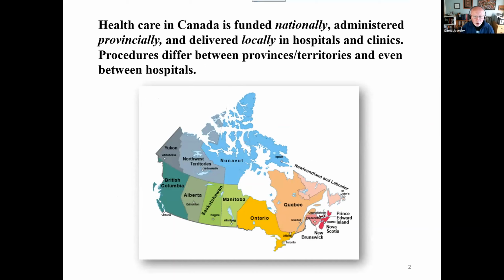So Canada, a huge country and a rather decentralized country. So things are very complicated for healthcare. Healthcare is funded primarily through the federal government nationally, but the administration of healthcare is left to the individual provinces and territories. And of course, the delivery comes down to local hospitals and university hospitals and clinics. So it's a very diverse situation. The procedures differ from province to province, even from hospital to hospital. So I'm going to give you some examples of the situations that we encounter across Canada.